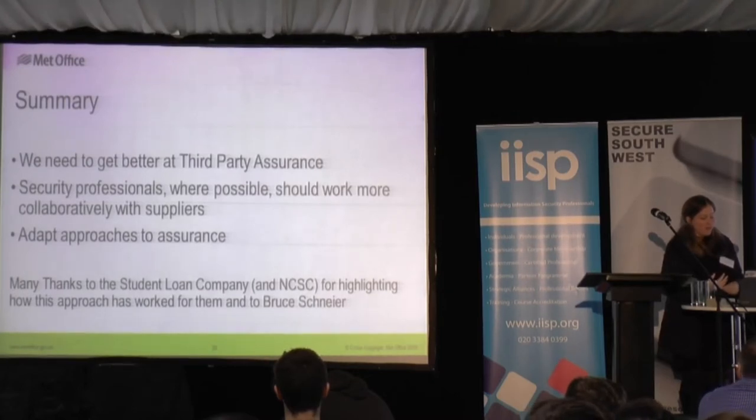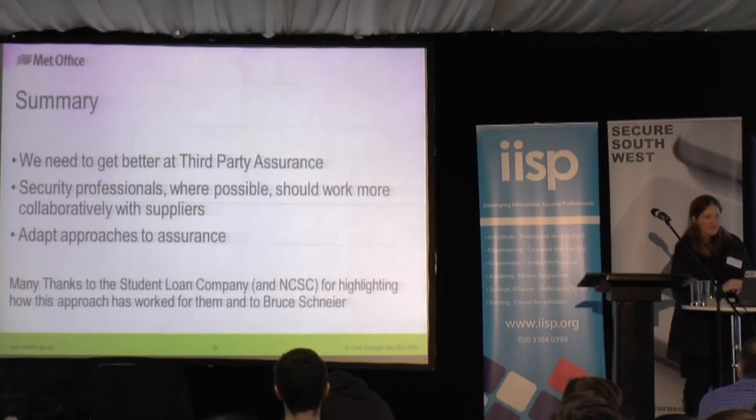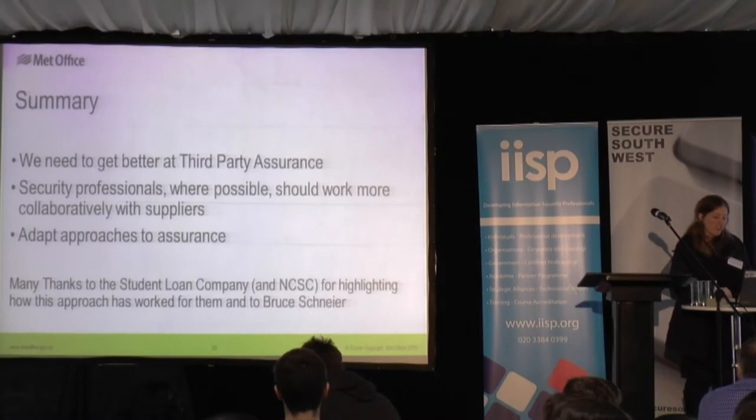And I also wanted to thank, because what sparked off some of this idea in my head was a talk by Student Loans Company at Cyber UK last year, and they were talking about using attack trees to model all of their systems internally. And when I wanted to apply a different approach to working with suppliers, I thought I could use the same methodology. And also, obviously, thanks to Bruce Schneier at that point.